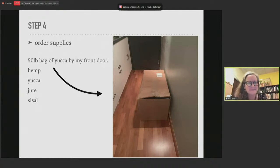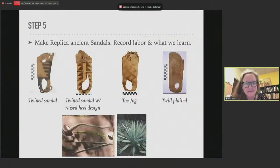Step three, order supplies. So here's a 50-pound bag of yucca. I have been accused by more than one person of being a drug dealer doing this project, ordering hemp, yucca, jute, and sisal by the truckload to practice with, because we don't always get it right the first time, and we need some materials to go through.